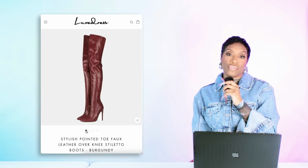Now let's get into these boots. This first pair I found at Lux Dress. These are coming in at $190. They're marked down from $344. It's called the pointed toe faux leather over the knee boots. This color they call burgundy. And I guess it is burgundy, but to me it's leaning a little more red.